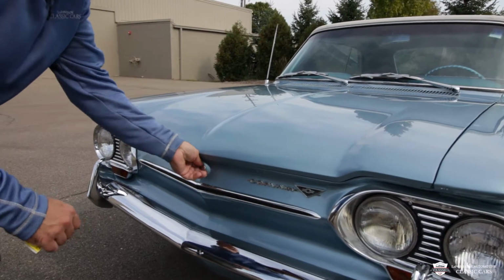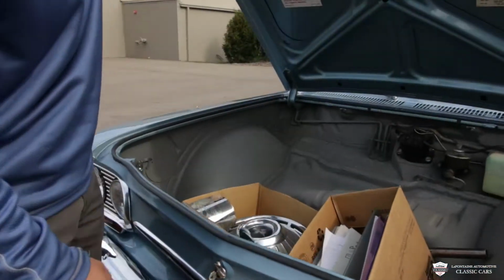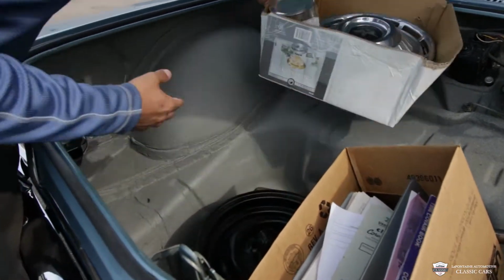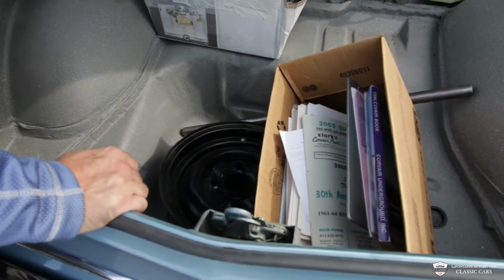In our front area, we have plenty of cargo space, as well as a bunch of goodies, including matching paint, original hubcaps, a spare wheel, as well as several documents from previous owners.